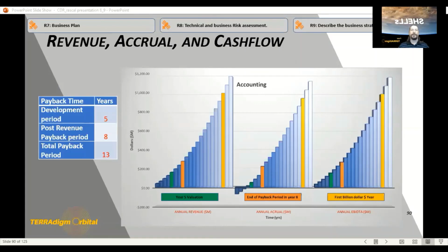On the left is the revenue projection, based on the earlier market projections, market penetration projections, and estimated revenue of each asset serviced. In the middle is the annual accrual projections. These are calculated from the revenue values on the left, and then the depreciation and amortization of the transporters and depot development, production, and launch costs are deducted over the course of the 21 years.